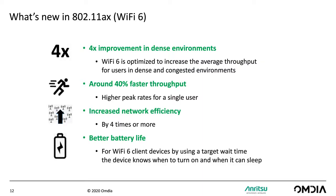So as was mentioned, there's going to be a 4-time improvement in dense environments where Wi-Fi 6 is optimized to increase the average throughput for users in these dense and congested environments. Largely because previous Wi-Fi was all contention-based, and Wi-Fi 6 allows some scheduling at much smaller slices than before. Before, you could only schedule at 20 megahertz as the minimum slice, and now they can slice it all the way down to 2 megahertz in Wi-Fi 6. There's about 40% faster throughput. There's less overhead. They go up to higher modulation, 1024 QAM, so higher peak rates for single user, increased network efficiency, and better battery life. Because of this scheduling capability, they can give low power devices a targeted wait time to go to sleep and wake up just in time when its time slot is available.